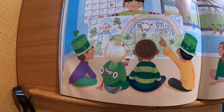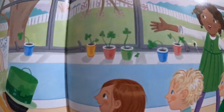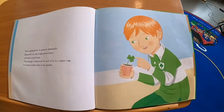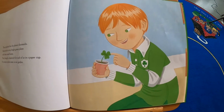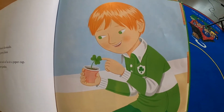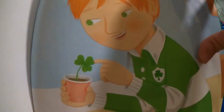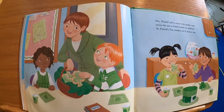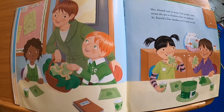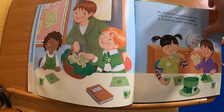Eveline and Mccool told about the special plant St. Patrick brought to Ireland. Do we know what those are? That's right, the shamrocks. They explained how he planted shamrocks. Shamrocks are tiny, bright green plants with 3 round leaves. They brought a shamrock for each of us in a paper cup. I'm going to plant mine in our garden. There it is. Mrs. Madoff said, "So many Irish people came across the sea to America that we celebrate St. Patrick's Day whether we're Irish or not." That looks like a fun celebration. Shamrock Cookies.